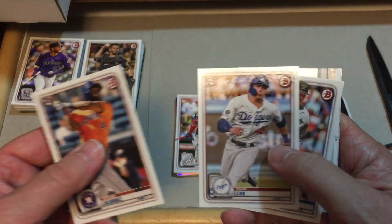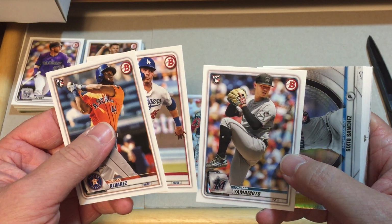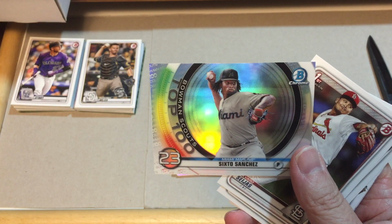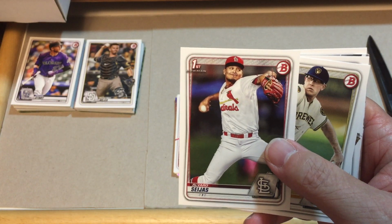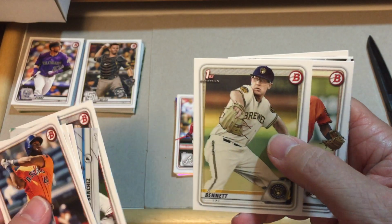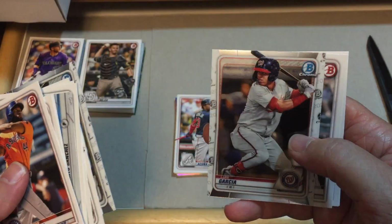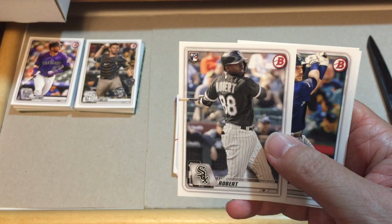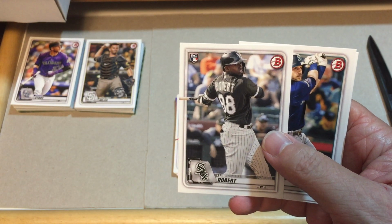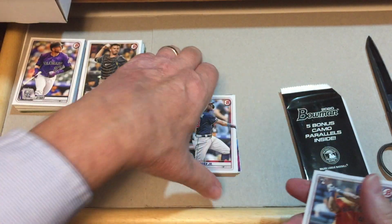Yordan Alvarez again, Gavin Lux. Here's the run for that. Jordan Yamamoto, prospect number 23, Sixto Sanchez, Alvaro Casillas, Nick Bennett, Marco Luciano, Logan Davidson, Luis Garcia. There's our second Luis Robert, our two back-to-back videos. Austin Nola and Logan Allen.